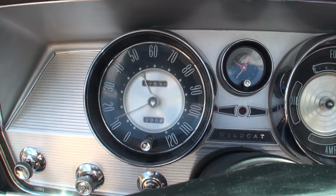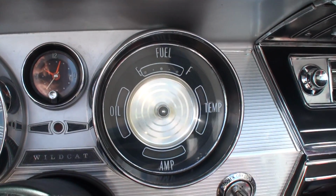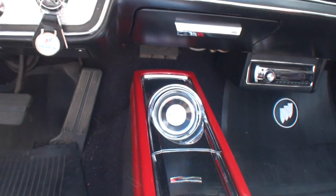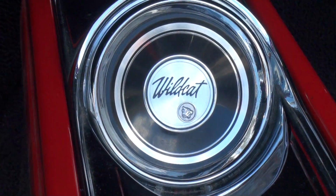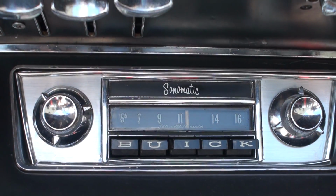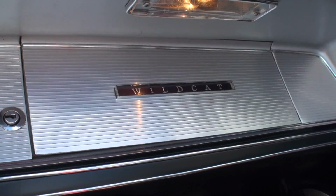Power top? Yes. Okay. It's not a high option car. We have power steering, but not power brakes. Of course, it has the bucket seat interior, which was optional, as well as the floor shifted Super Turbine 400 automatic transmission with console. And it has, very importantly, the beautiful styled chrome Wildcat wheels, which really highlight the car. But it does not have air or some of the other options that would be nice. It was really meant to go. I think this car was really ordered to go with that Super Wildcat engine.